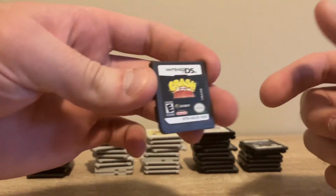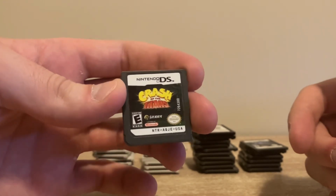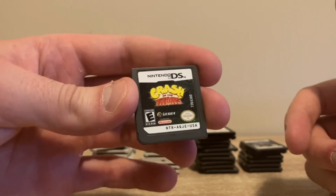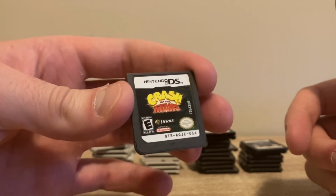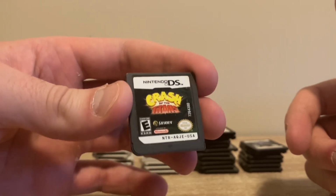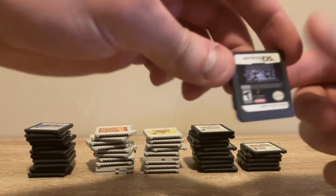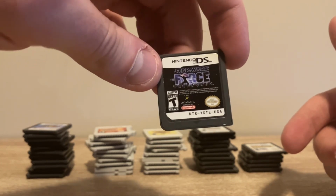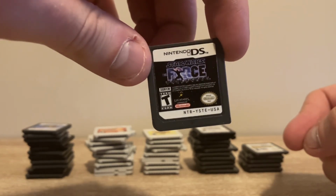Crash of the Titans. Handheld Crash games are all right. They're nothing crazy. I still like the original Crash games, the original 3 Crash games the best. Any of the newer ones that they were releasing around the DS era and Game Boy Advance were okay, but nothing crazy. Star Wars The Force Unleashed. For the DS, it definitely was limited. There's better ways to play this game for sure, like on the 360, even on the Wii. But it was still not too bad for a handheld Star Wars game.